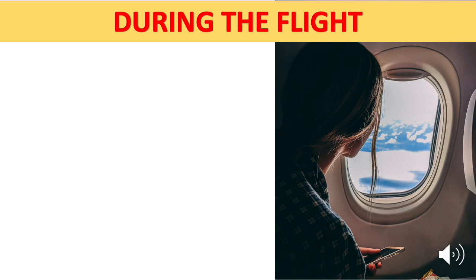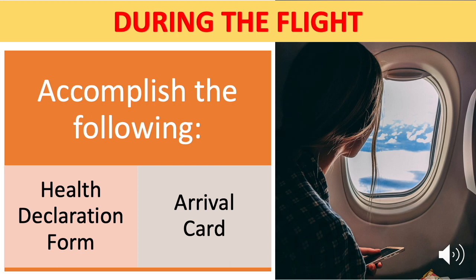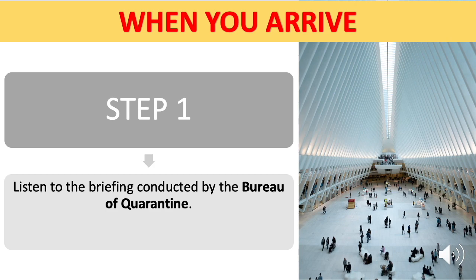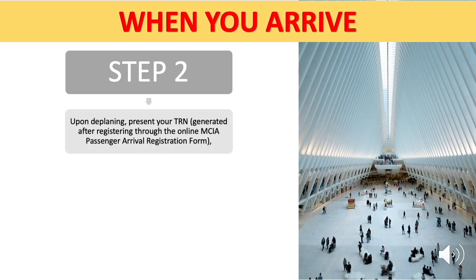During your flight, you need to accomplish the following: health declaration form and arrival card. When you arrive safely at the Mactan International Airport, here are the steps that you need to follow. Arrival procedures. Step 1. Listen to the briefing conducted by the Bureau of Quarantine. Step 2. Upon deplaning, present your TRN generated after registering through the online MCIA passenger arrival registration form.